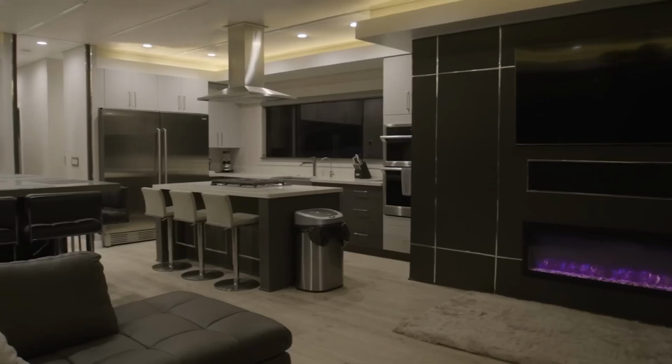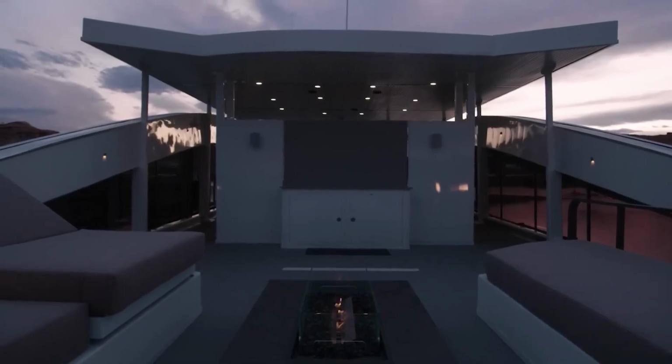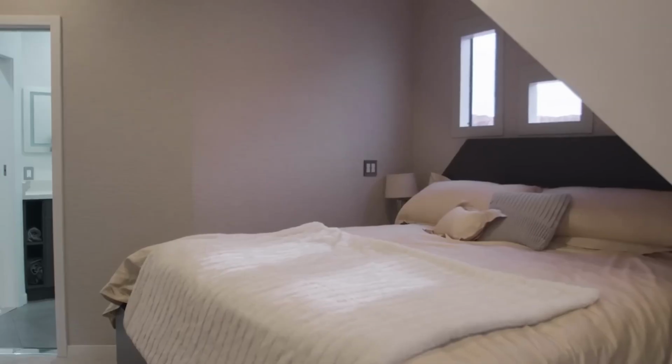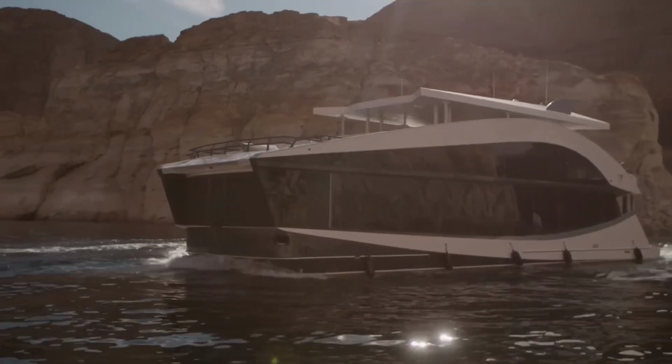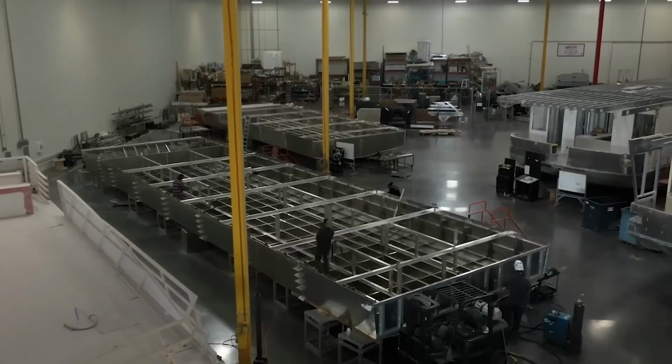The engineers have divided the 297 square meters of living space into 5 suites, 2 kitchens, 2 bathrooms, and 2 cabins. In total, the vessel can accommodate up to 14 guests. The interior is so stylish that it would fit right in on an episode of MTV Cribs.